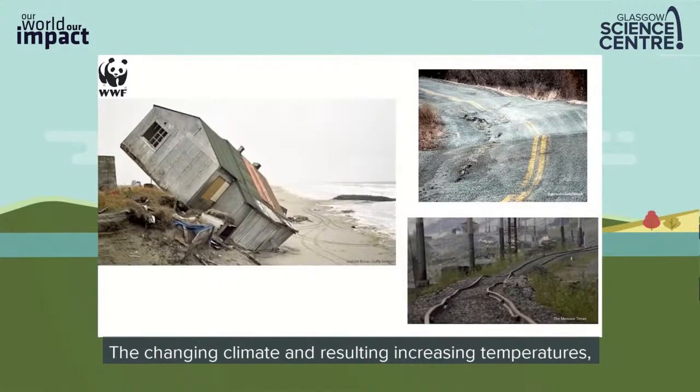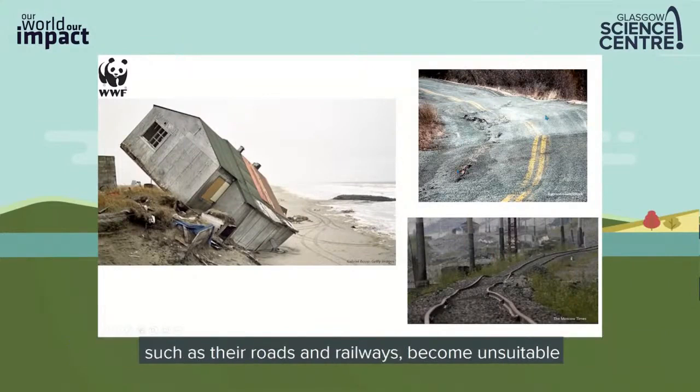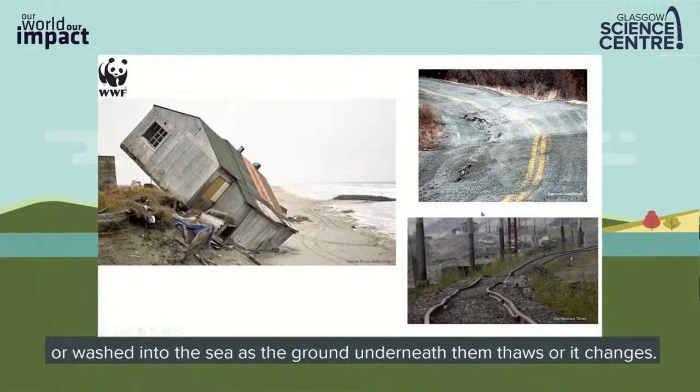The changing climate and resulting increasing temperatures mean that Arctic communities are seeing their homes and infrastructure, such as their roads and railways, become unsuitable or washed into the sea as the ground underneath them thaws or changes.